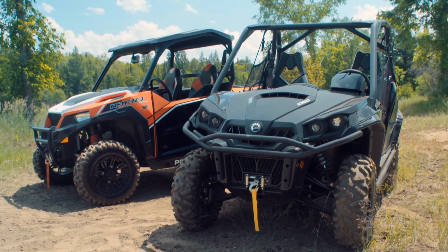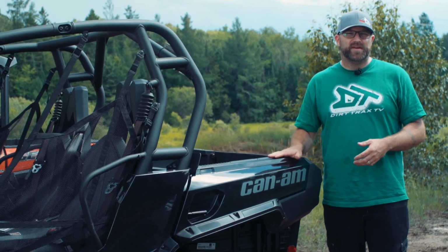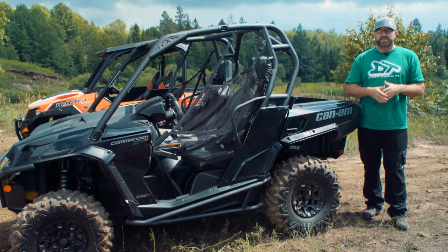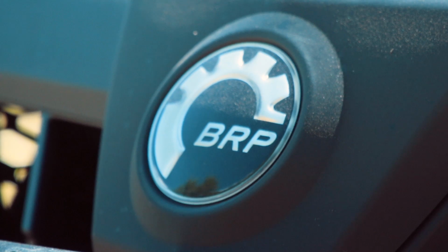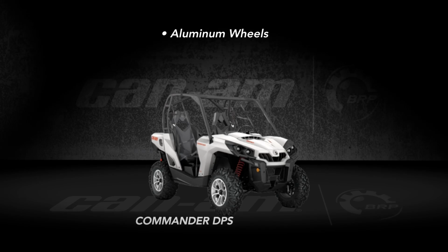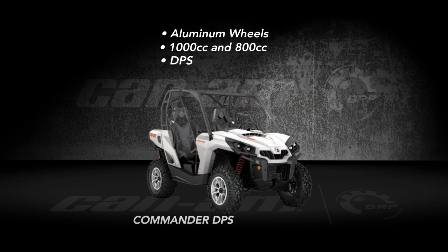Can-Am offers the widest range of models with their Commander lineup. From the base all the way to the fully loaded Limited, there really is something for everybody. The base model is the most affordable and comes only as an 800 with no power steering. It's got dual drive modes, digital security, and comes with 27-inch Maxxis Bighorn 2.0 tires. The Commander DPS gets styled aluminum wheels, 2 engine options, and of course, power steering.